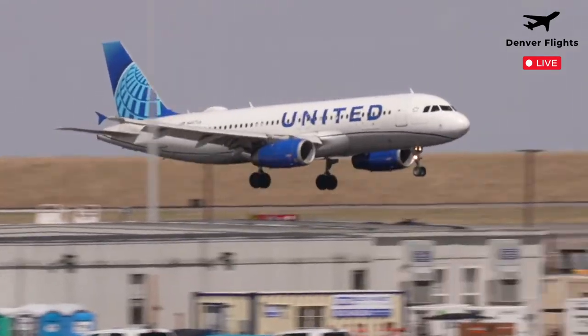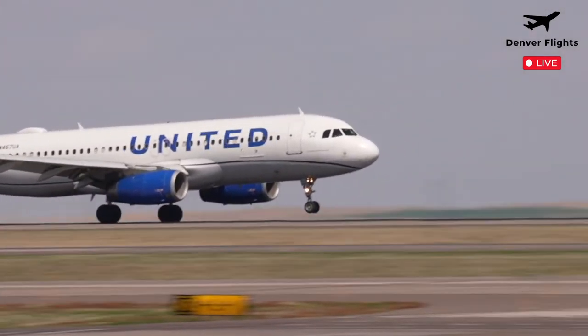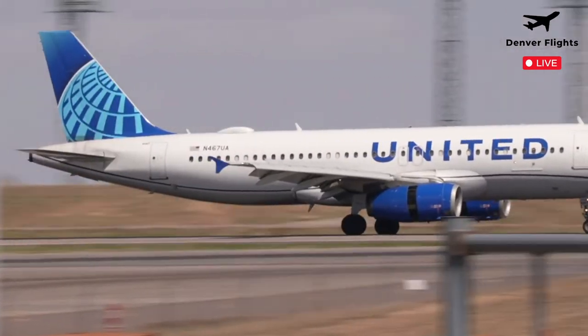There's that Lufthansa. Look at that crosswind landing. Left main down first, then right. Beautiful technique there, great job.